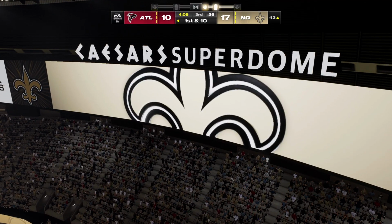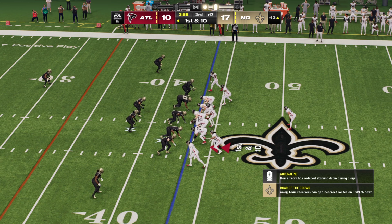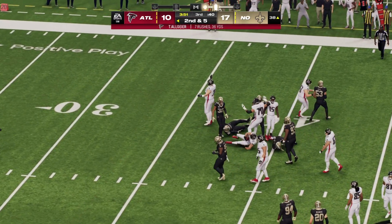A lot of the time, they come out after the half. Things haven't worked so well in the first go-around. They want to throw the football like crazy. But the way to open up throwing the ball is to run it. And they've run it well here to start the second half.